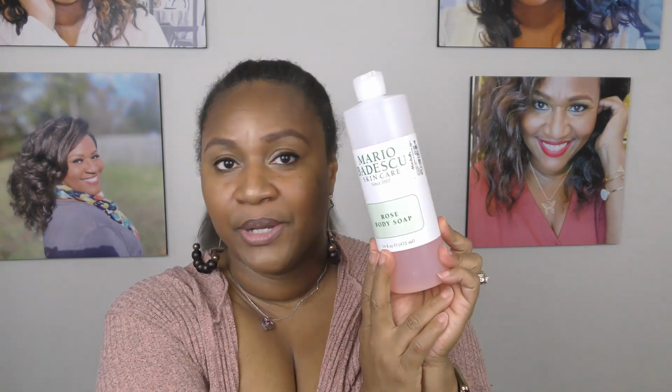This is so unassuming just by looking at it. I mean, it has a white label with some green writing, but do not underestimate this body soap. This is by Mario Badescu Skincare, and it's a rose body soap. It came from Marshall's, and it was $8.99. I'm sorry, it was $9.99. Now this is a pretty big bottle.